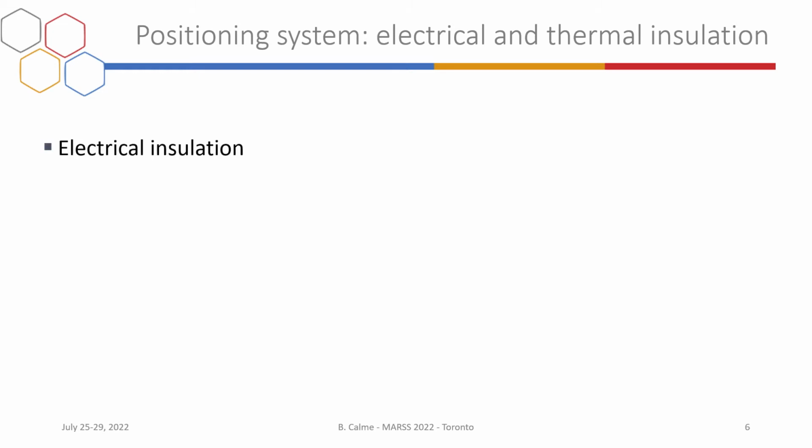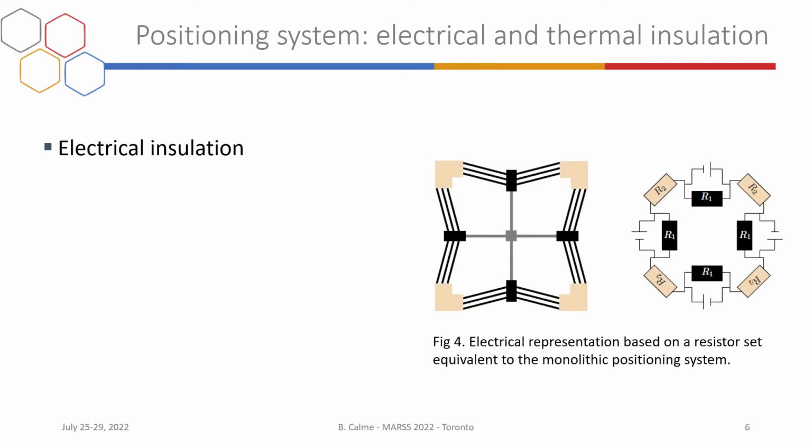Let's start with the electrical insulation. If we refer to the figure on the right, we see that it's possible to model the platform as a set of resistors. The actuators are modeled by the resistor R1. So we want the resistor R2 to model an insulating material. That is to say, the value of R2 should tend to infinity.